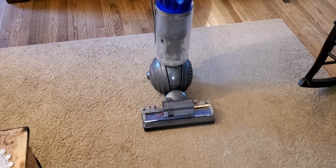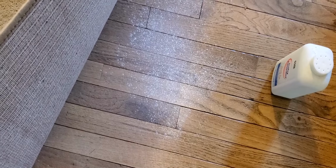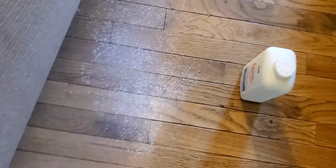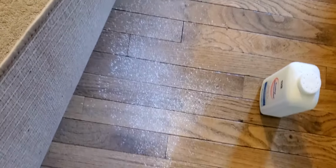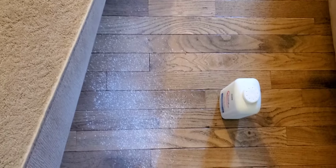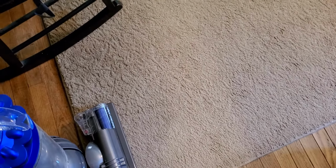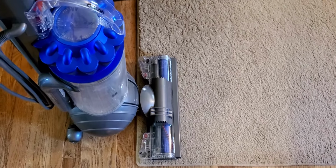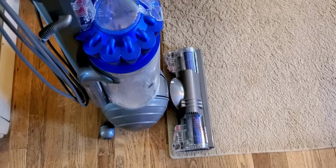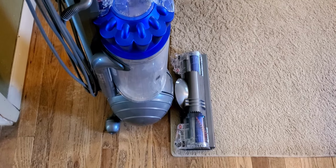So today I want to do an under the rug test with this Dyson. Bam. I've already got it set out. This is the baby powder, and you can see that the bottle is essentially directly across from the machine. I'm going to plug it in. Now, we're not measuring how much it gets up in the bin, because I know some people like to do that, or they do that in the demos. This camera actually makes this look way more blue than it is. It's almost purple in person.